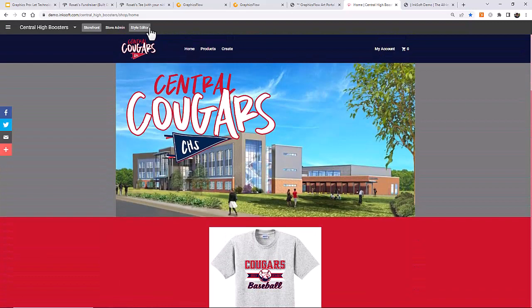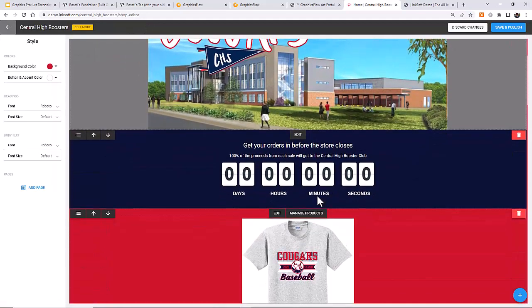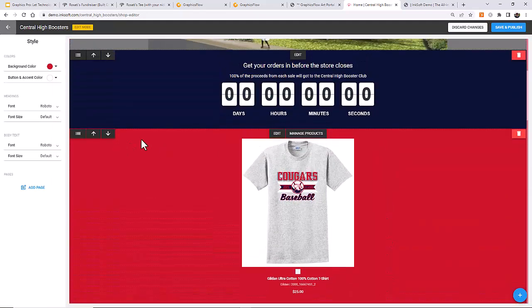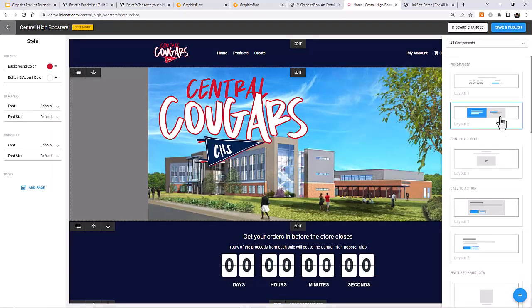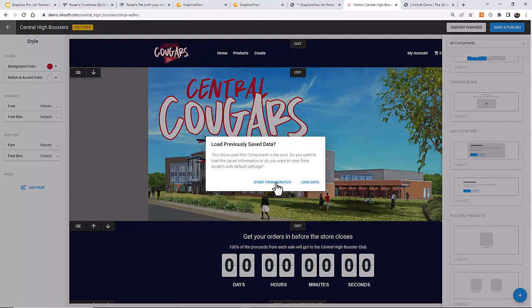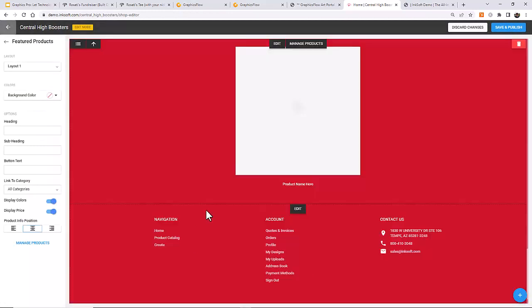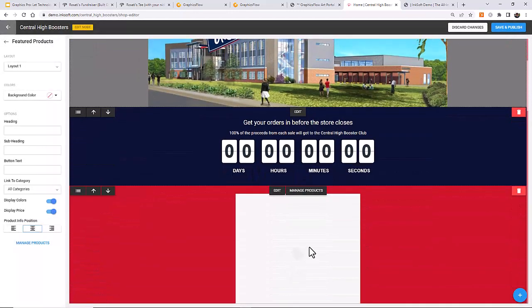Number one, if I go over here to Style Editor, these are all the components of the store. If I wanted to, for instance, get rid of this object right here, I'll remove that component, and then I'm going to add a new component, a placeholder, and put a new product in there. I'm just going to add the featured product component, and I'm not going to load any data. I'll start from scratch, and then I'm going to move this component right below the little ticker here, hit done. So it's just waiting for a product to be added.